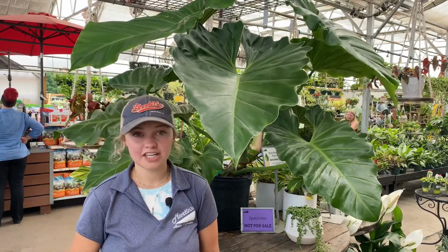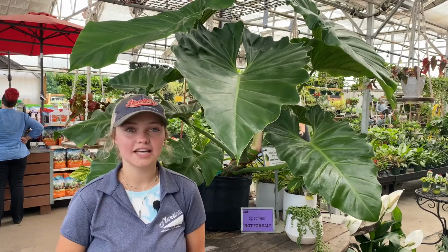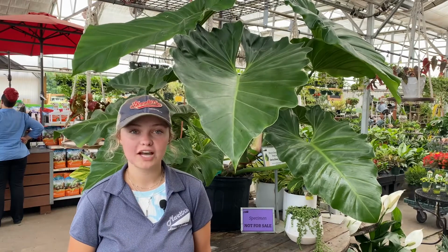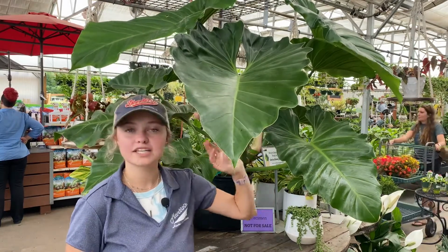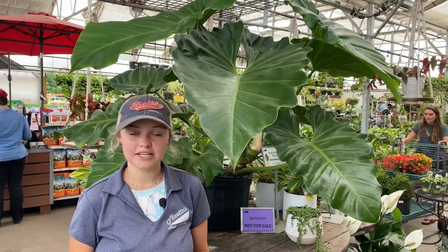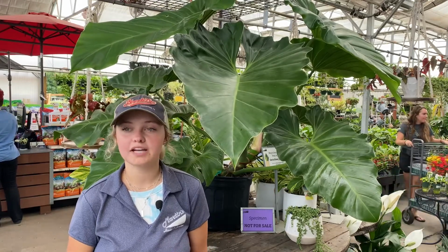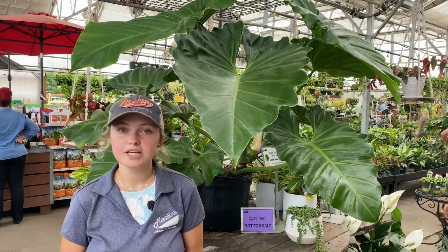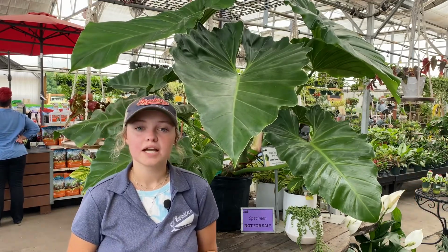As far as lighting goes, they're going to want bright indirect light. It always has to be filtered light because in their natural habitat, they grow alongside trees. They're an understory plant, so just making sure that you provide filtered light that's still bright in your home, like right next to a window, is pretty crucial as well.